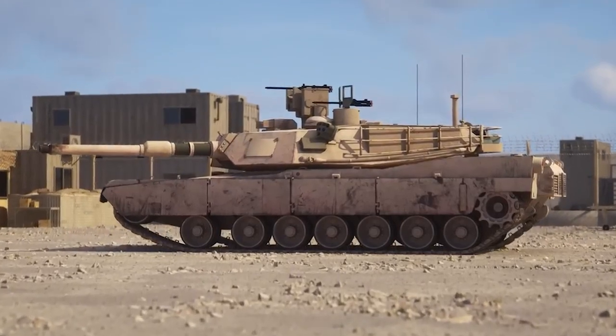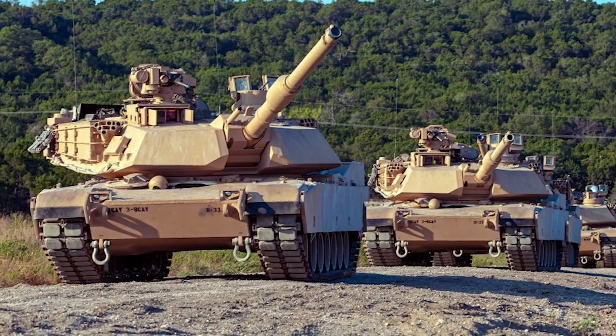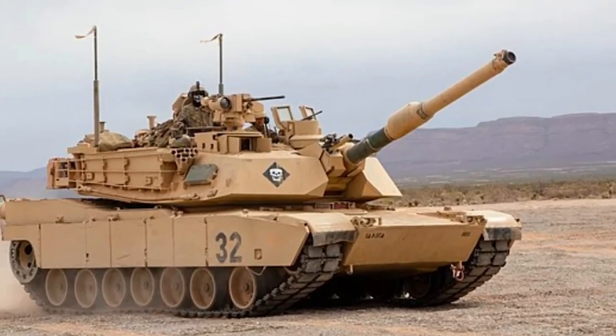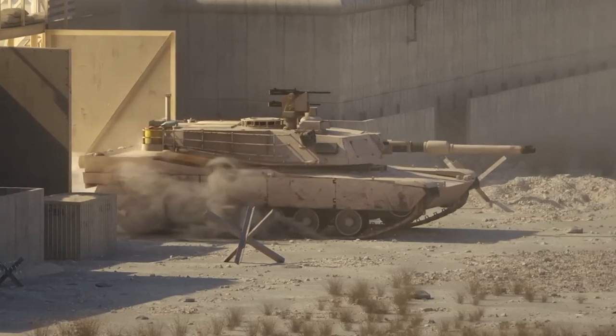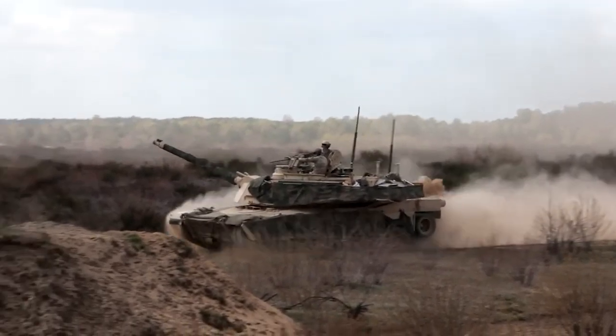The M1 Abrams is a tank created in the USA and used by several countries around the world. It was developed in the 1970s and is the primary battle tank of the US Army, as well as one of the most modern and effective tanks in the world.